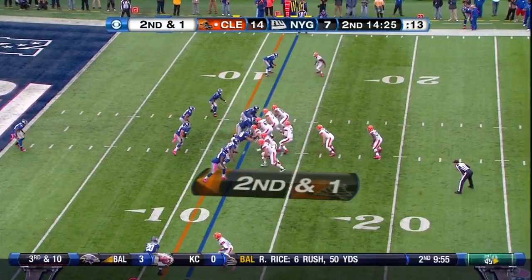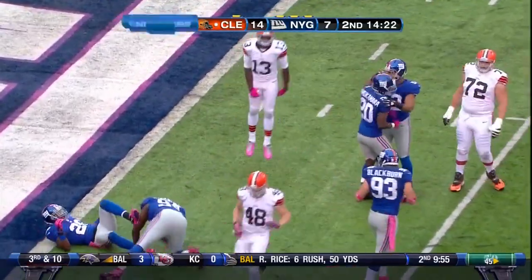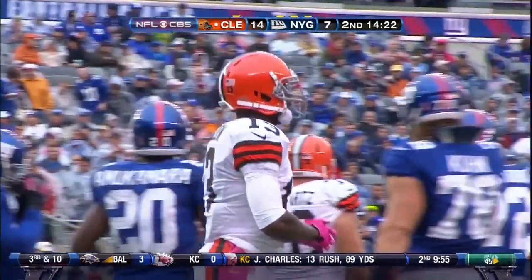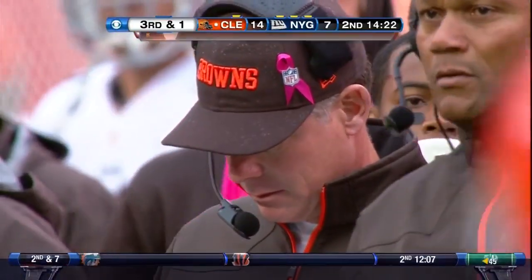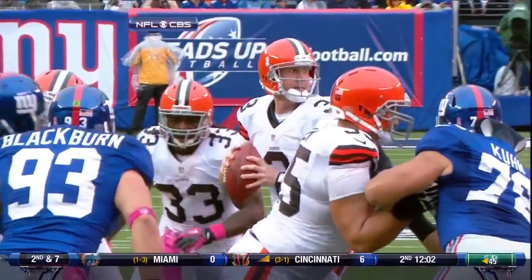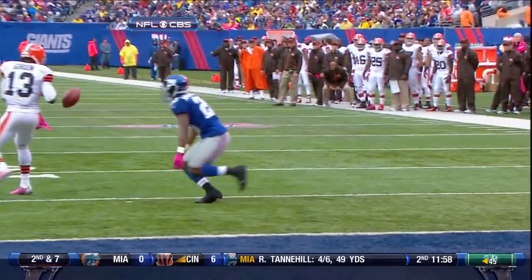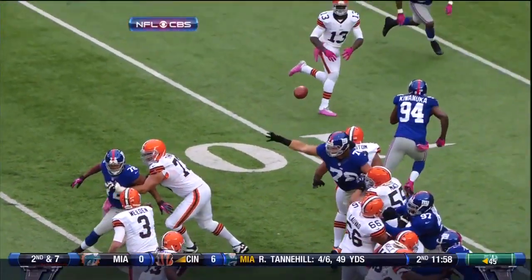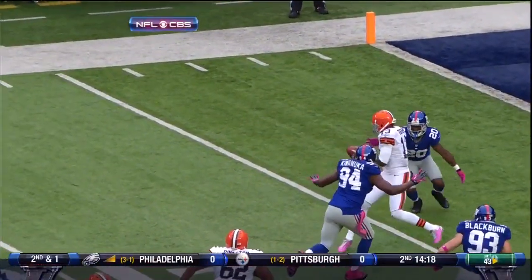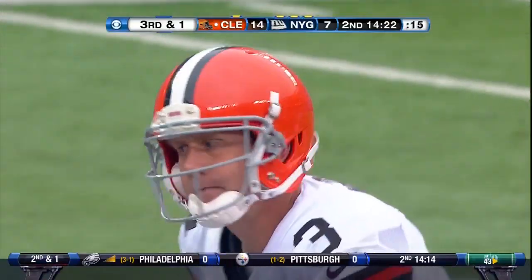2nd and 1. Weeden on the slant, incomplete, in and out of the hands, a little behind the intended receiver, Josh Gordon. Yeah, that was a lot behind Josh Gordon. And that's the first serious misfire that we've seen from Brandon Weeden. That was a chance for a big play because Gordon was wide open. He may have scored on that slant if the pass is out in front where he can take it in stride. 3rd and 1.